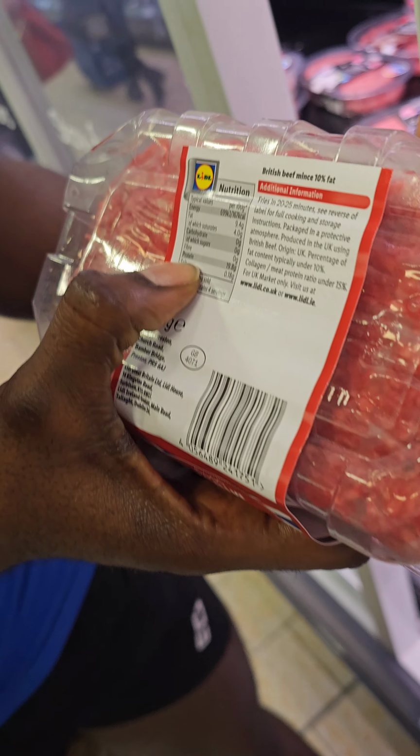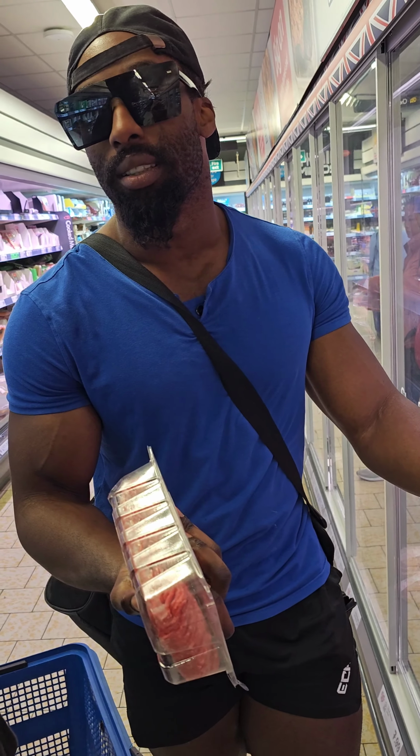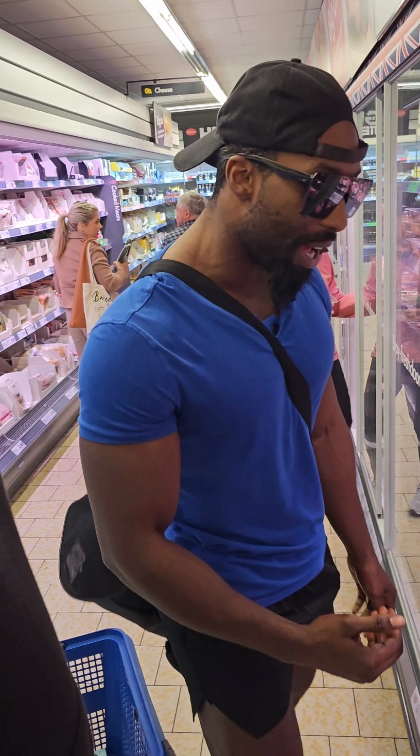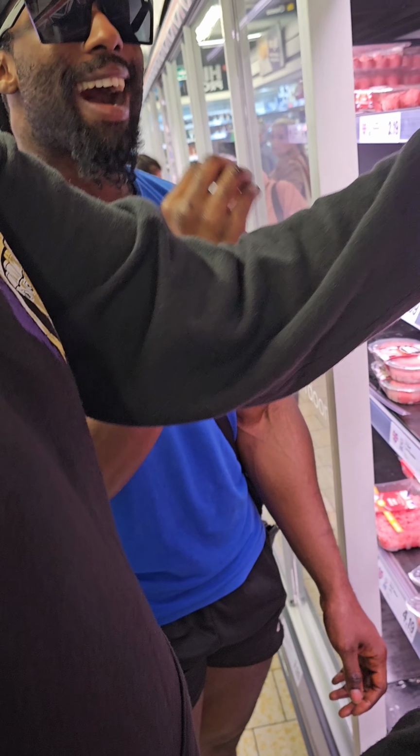Can you see it? What does it say? That's enough protein, 90.8, but I always go for the one that's lower in what? Carbs. No, lower in fat. 10%, I always go for the 5% one, because the 5% one is lower in fat. And a quick hack as well, the turkey mince is actually high in protein. Oh, 5% one too. Yeah, so the turkey mince is actually high in protein.